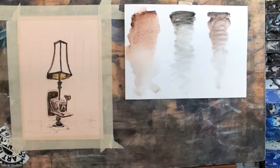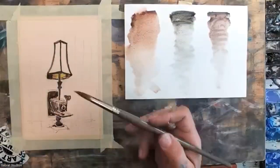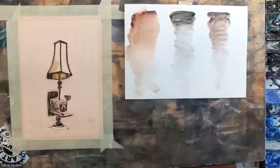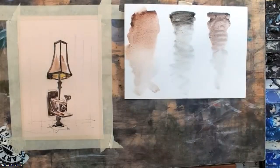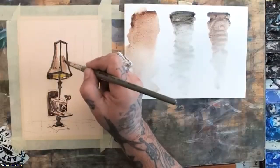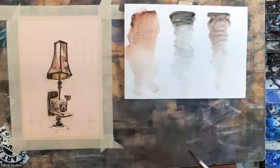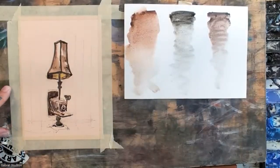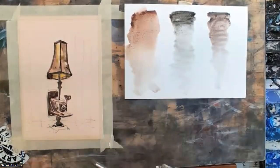So what we're gonna do now is this lampshade here, where we've got these nice lines, but now I want to get that granulation going to make this look kind of antique-y. I'm pretty sure that wasn't in the spelling bee back when I was in school, antique-y. I don't remember anybody saying, can I have the definition for that? And so here we are. We're gonna put a little bit of yellow also in here for where the light is.